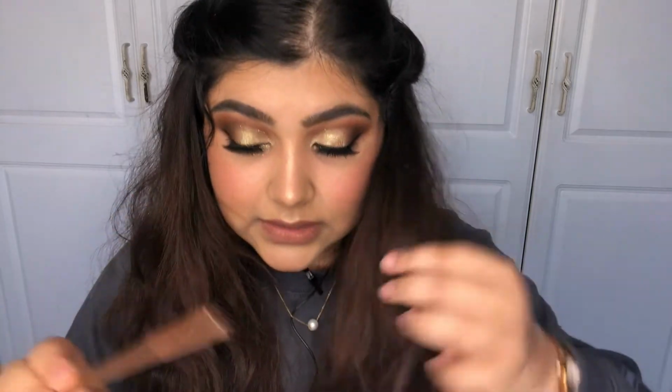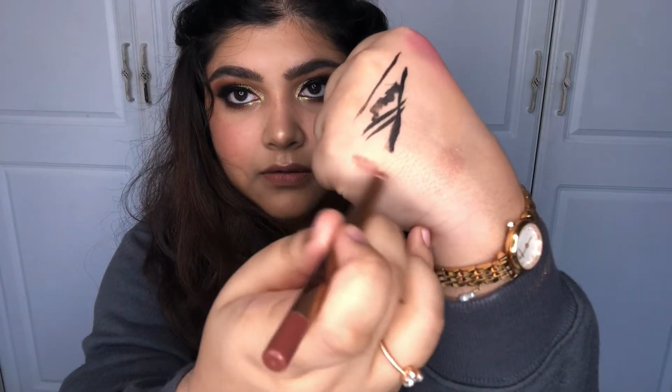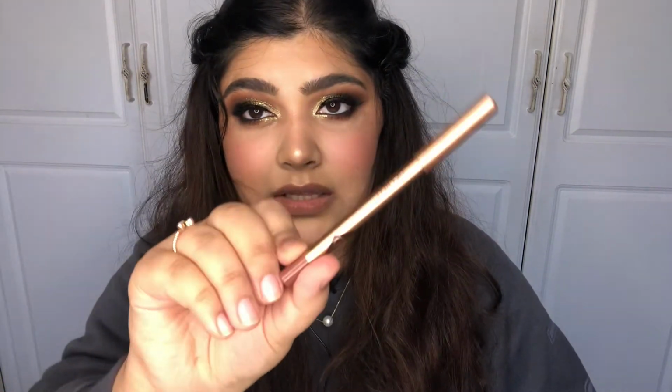I'm wearing it now. And it matches my lips so beautifully. It's perfect. It's a little bit more brown. And it mimics the shade of my lips to a T. So if you're looking for a lip cheat that would match you, I think this would work well if you're a similar skin tone to mine.